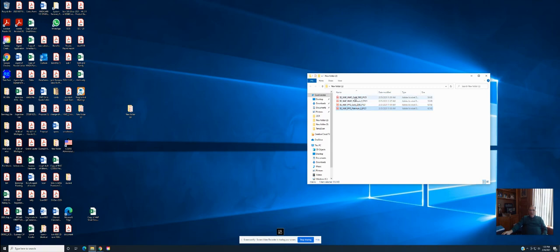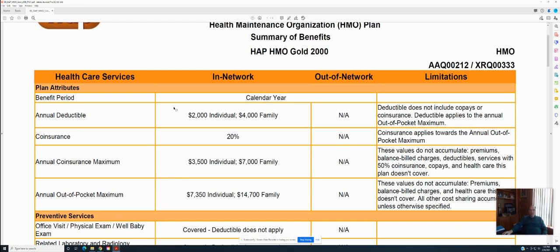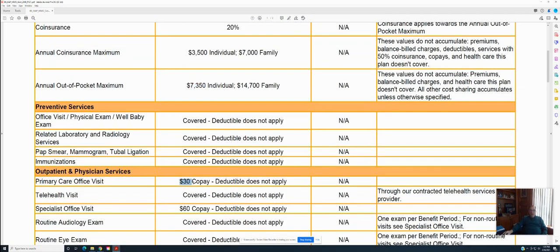We're moving on to our HMO plans. Let's start with the HAP HMO Gold 2000. So very similar to the other plan, it has a $2,000 deductible, $4,000 for a family, with that 20% coinsurance up to $3,500 individual and $7,000 family, and then the same annual out-of-pocket max of $7,350 and $14,700. Office visits are still at $30. Televisits are covered 100%, and specialty visits are $60.